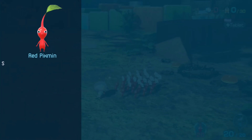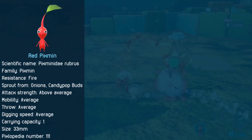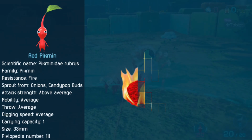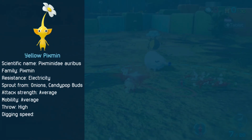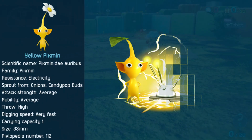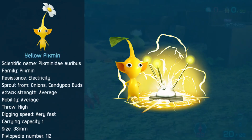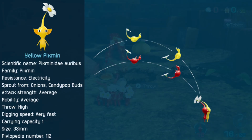Red Pikmin have what looks like a nose on their face, as well as having a white flower when fully grown. They are resistant to fire and can pass through it freely. Yellow Pikmin are Pikmin that have what seems to be ears on their head, and a white flower when fully grown. These Pikmin are resistant to electricity and can even conduct it. Thanks to their ears, these Pikmin can also dig faster and be thrown higher than other Pikmin.